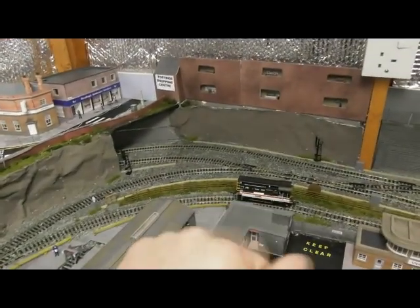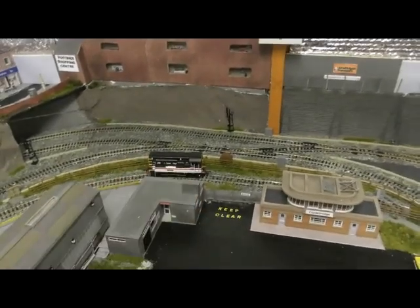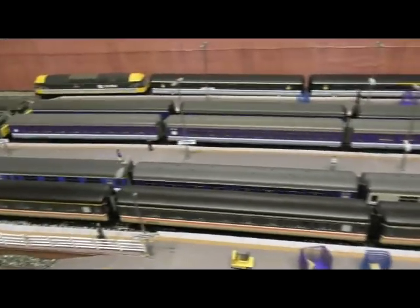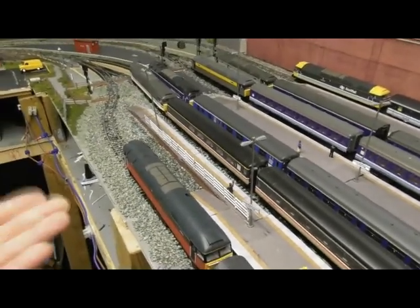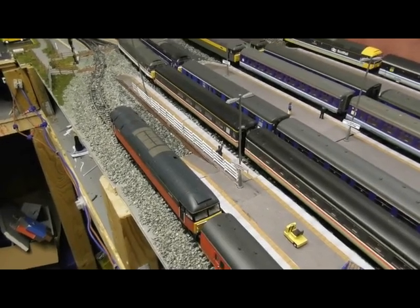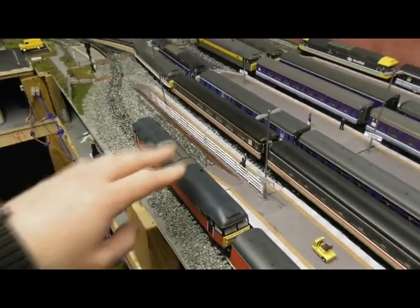A diesel shunter doesn't have to be in blue and grey livery. It could be in that livery, it could be in any livery. As a station pilot, if you're having to shunt the parcel stock as well, is something else that you will require. And as I say, the locomotive doesn't have to carry the actual parcel sector livery. I've got that for completeness' sake, but it can carry any sort of livery.